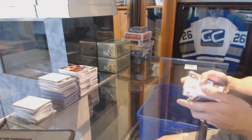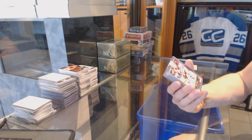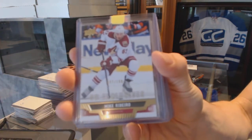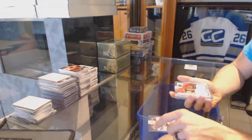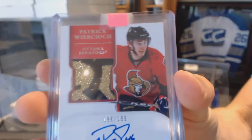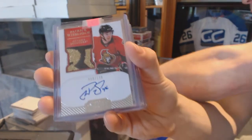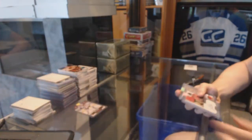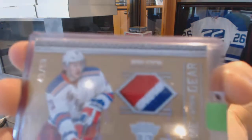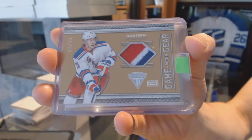All right, and we've got a 13-14 Upper Deck Exclusives, numbered to 100 for the Arizona Coyotes, Mike Ribeiro. We've got an 11-12 Dominion rookie patch auto, numbered to 199 for the Ottawa Senators, Patrick Wiercioch. Yeah, that's the one Arizona card, so let's keep that to the side. We've got an 11-12 Titanium Game Gear jersey prime, numbered 49/50 for the New York Rangers, Derek Stepan.